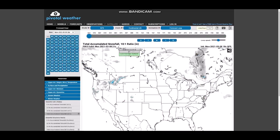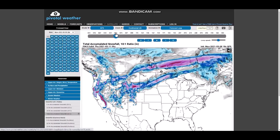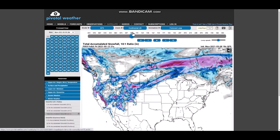Okay, so now I want to show you how much snowfall the GFS model shows. And I'm showing you all these models because it's kind of like each one of them is a different news source, right? In order to get a good scope of what's actually going on, you have to look at a lot of them, not just one. And you could decide for yourself which one, or the pattern, whatever they all create.